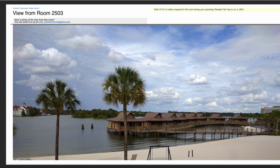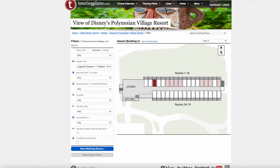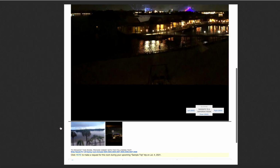So beautiful. Information about this room, and this is 2503. So right on the edge, very close to the lounge, so great. And then obviously if you get a little higher, let's see, there's only 2 rooms. So this is going to be the same room. Obviously a great view here in this room.